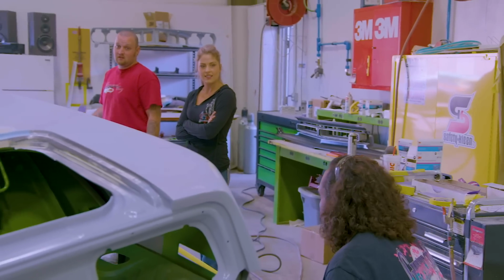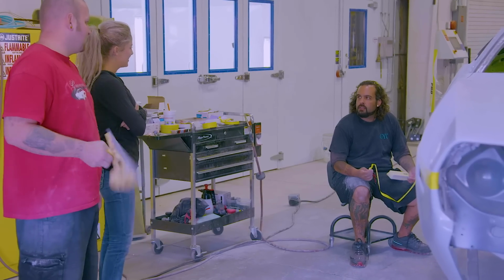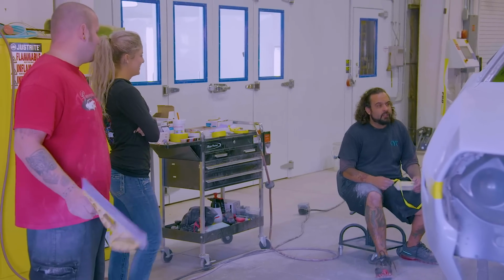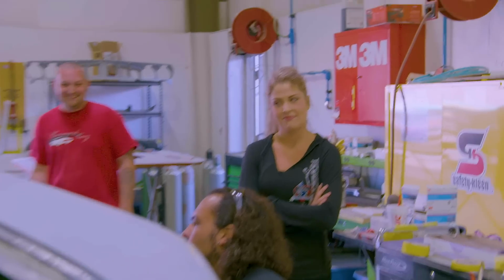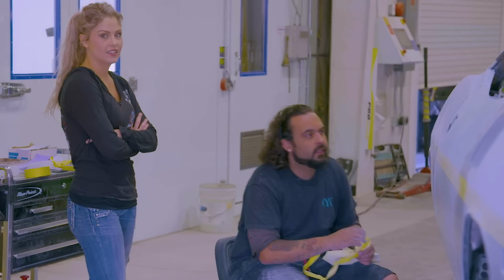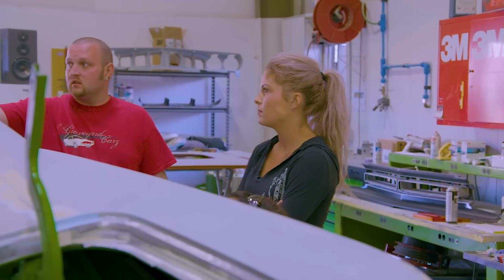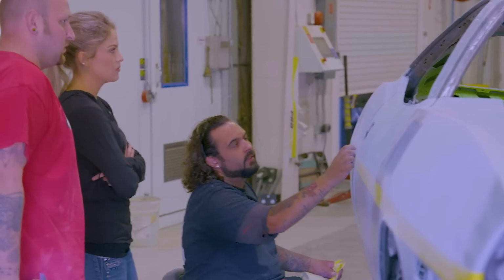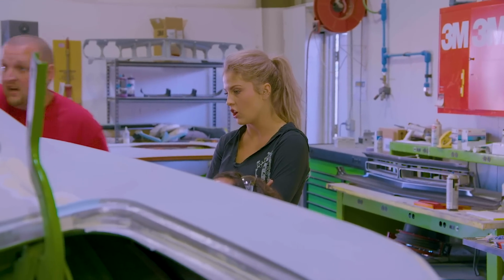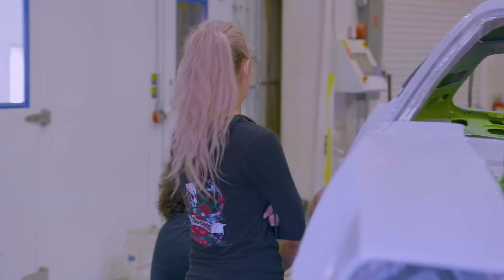Well, is there something I can do to help you guys out? Yeah, we got it. You do such a good job at polishing. I figured you do such a good job at polishing stuff that you could grab that grinder wheel and start polishing that roof. See how it's going with the crud on it? You want her to scuff the inside of this? No, I want to take the grinder wheel to that roof. Inside the car. Gotcha. Okay.